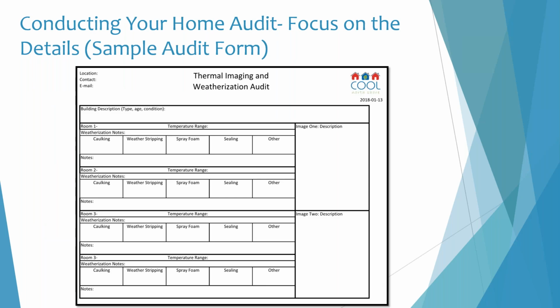What I'm showing here is an example of the type of audit checklist we provide. As I mentioned before, our thermal image scanning is primarily focused on weatherization. So that's the lower cost, lower impact measures that a homeowner can take to manage their thermal comfort. We don't typically recommend larger door replacements or window retrofits as part of our program.